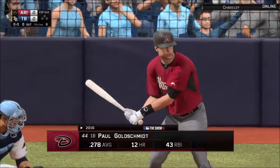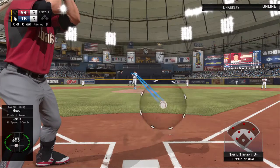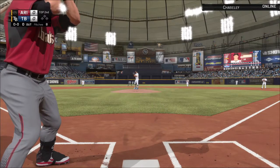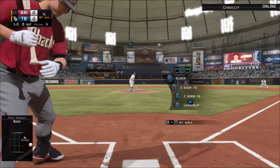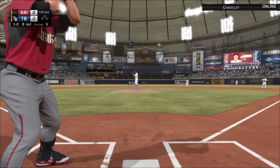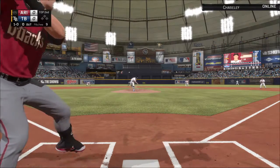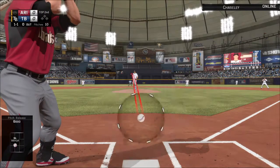Paul Goldschmidt makes his way to the plate. He'll get us started here in the top of the second. And this is a guy that can make a big change in this game with one swing of the bat, because you know he has big-time power. And he'll start the inning with a pitch that misses off the plate. It's ball 1. And a strike to even the count. 1-1.